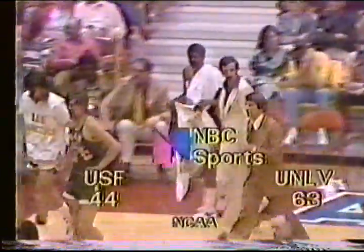20 seconds left. San Francisco, number three in the nation. Las Vegas, number five in the nation. San Francisco, winners of 29 in a row before being beaten by Notre Dame, a game you saw on NBC a couple of weeks back. Today it belongs to Las Vegas. Shot from outside by Smith. Robert Smith, 8 points for him. And that's the end of the half. 63-44.